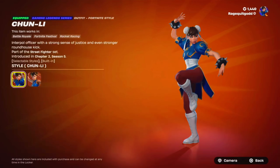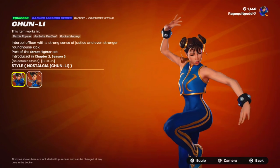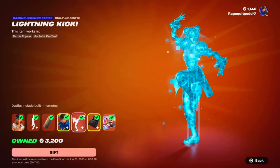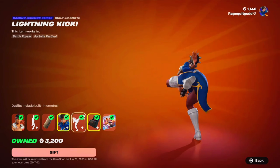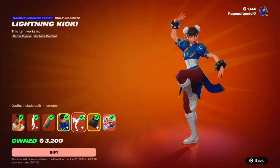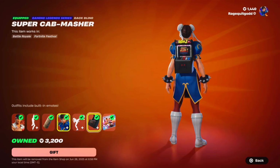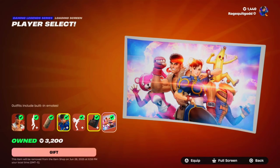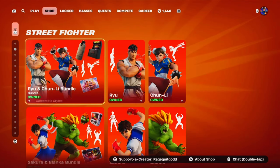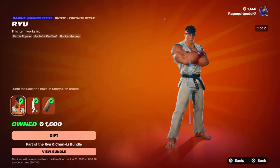We got Chun-Li here in nostalgia edit style. We all know why people like this one. Then her built-in emote lightning kick. Her back bling super cab masher. It's reactive. Then the loading screen player select only if you buy the bundle. If you buy them separately, they got them.